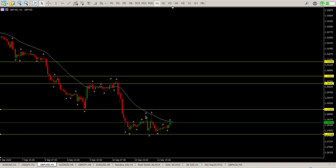So in other words, if we print a pin bar like that, I'll be short on the break of the pin bar to the downside, but my stop will be above the pin bar here. So I'm just going to reduce my risk and probably only take a half position size, and my target is going to be this level again of 127638.